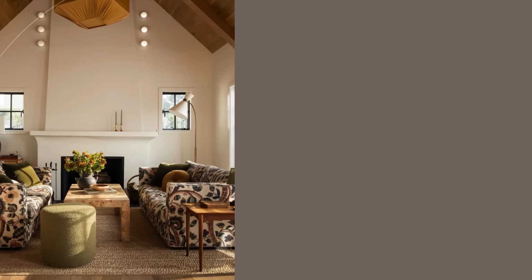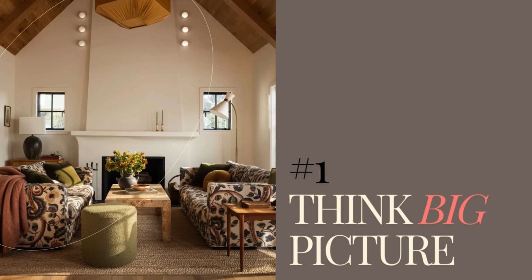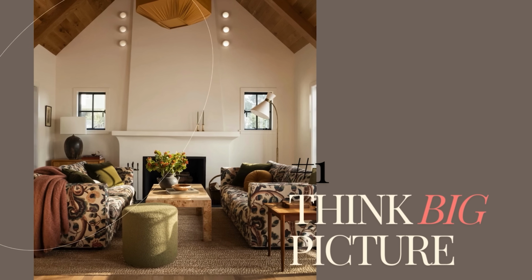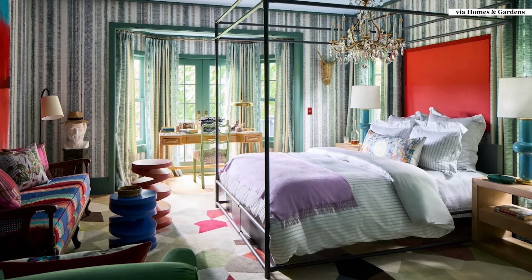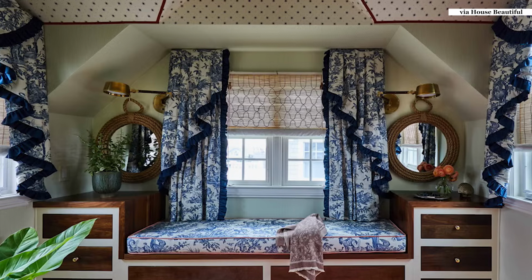The first most important habit of every successful homeowner is they always think big picture. I want you to start your home project with a clear picture of what you want to achieve. I'm going to treat you like my actual design client. Clients typically call me the minute that they purchase a house, right? You bought the house, you closed escrow, you got the keys, here's where you call your interior designer.